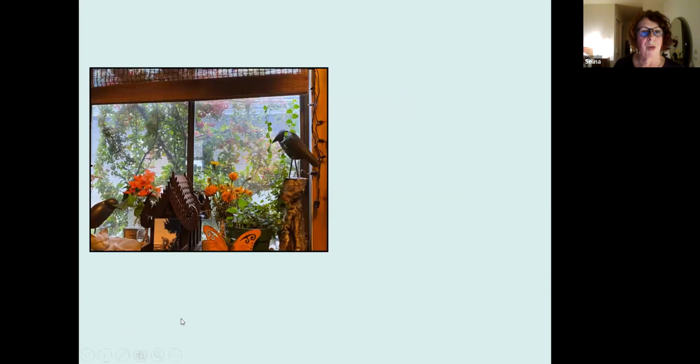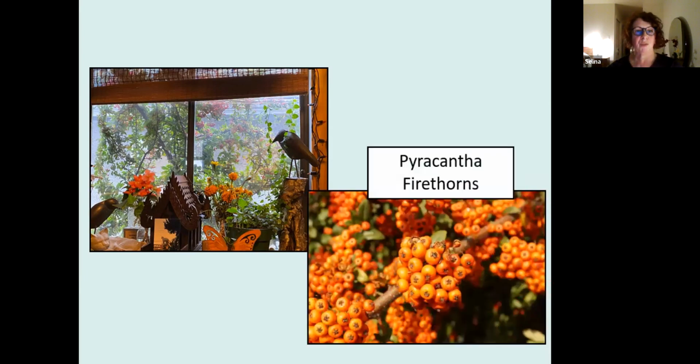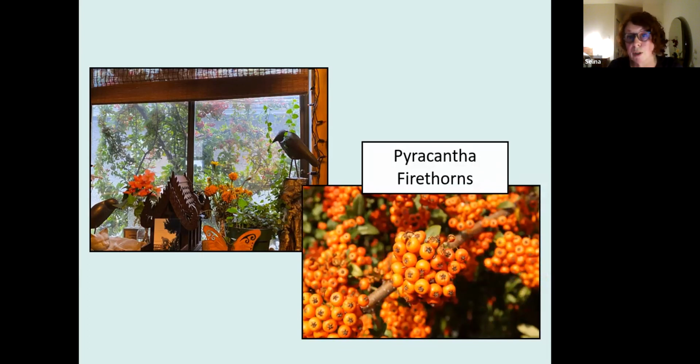So this was the view out my kitchen window when I was living in Vancouver. I was sitting at my kitchen table one day after being asked to present at the Butterfly Ranger group at the end of October, and I was wondering how I could make the presentation relevant for the time of year. And as I'm looking out my kitchen window at this 2-story high pyracantha shrub, I was being entertained by the birds hopping around the branches in this shrub.